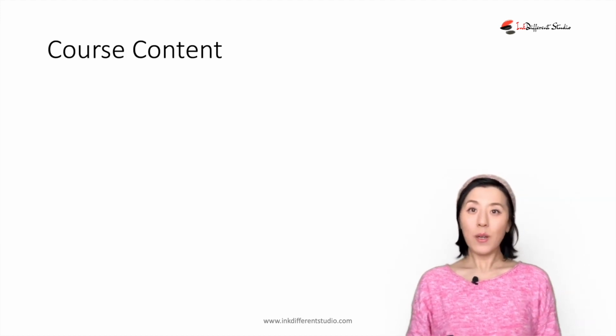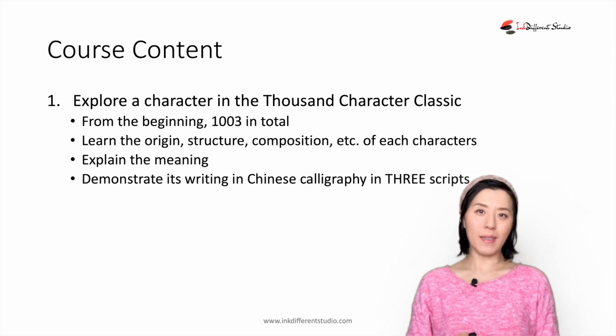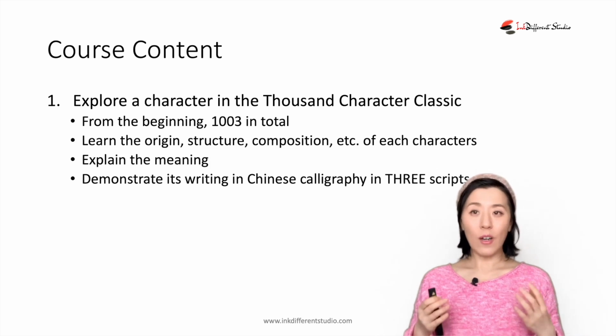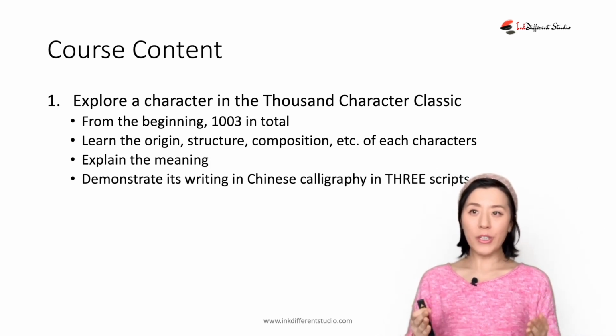In this course, we will be practicing the 1,000-character classic, spanning a total of 1,000 characters, including the title. You will be learning about the origin, structure, and composition and more of each character, and you'll be uncovering the meaning and significance of each character as well. And of course, we'll be explaining each sentence.